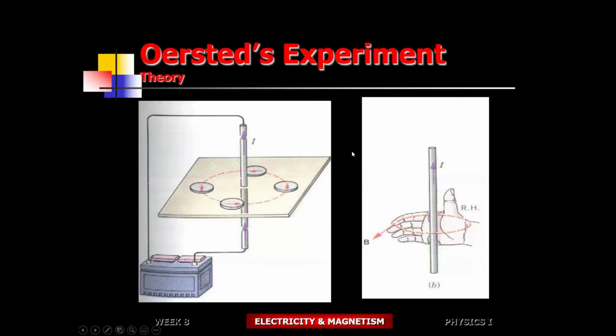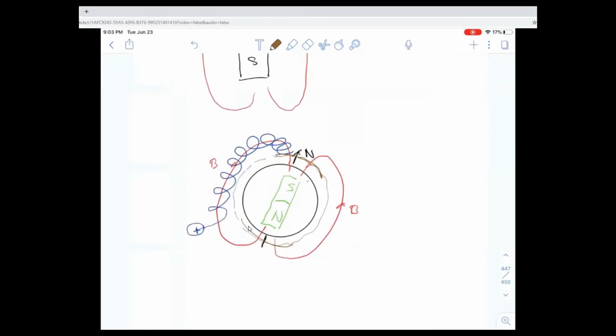All right, so we got two right-hand rules. The first one is the right-hand rule number 1. The second one is going to become the right-hand rule number 2. How does that work? Well, what you need to do is line up your thumb in the direction of the current. And your fingers will curl in the direction of the magnetic field. And then we will call this the right-hand rule number 2.